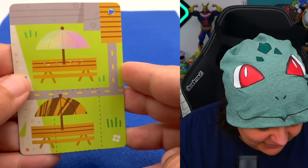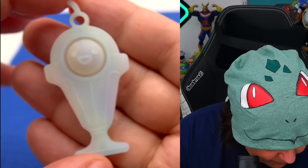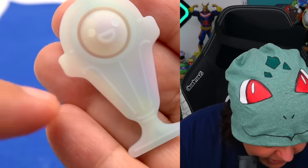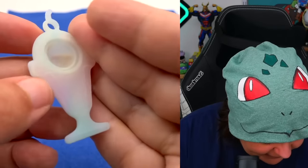Here's what the back of the card looks like. And I'm gonna sniff you. Interesting. The scent is really, really light, but it kind of smells like a slushy or a popsicle, like the blue ones. And I don't know if it's hard to tell, but there's a little bit of colors around the character. So you can see here's a little purplish, here's a little bit yellow, and the same thing on the face. It's really bright. I wish they had made this one actually colorful instead of a translucent color, just because it would be more fitting to the character.